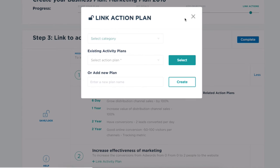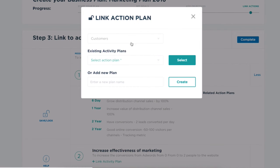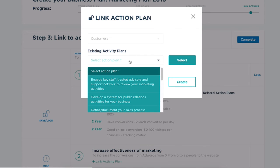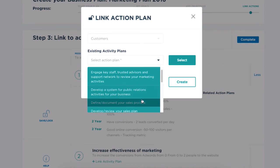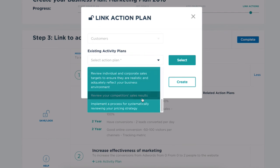Yeah. Okay, you want to select the category, and most of the marketing stuff is in customers. So select that link. Existing activity plans. So we're going to go to this develop your marketing plan. That's probably a pretty good one. I should do that. Makes sense. And then I go select. So now it's linked that one.